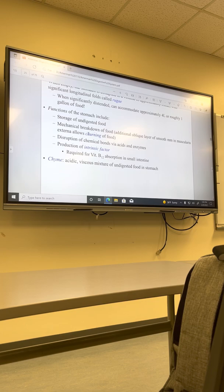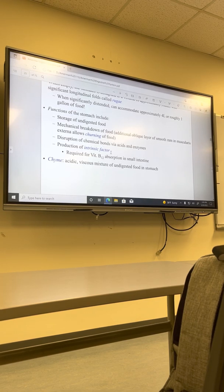What else is going on in the stomach? Well, there's some disruption of chemical bonds, the acids and the enzymes we'll speak of. But this one here we've spoken of before, the production of intrinsic factor. Because intrinsic factor is required for the absorption of vitamin B12. Without vitamin B12, you develop pernicious anemia.